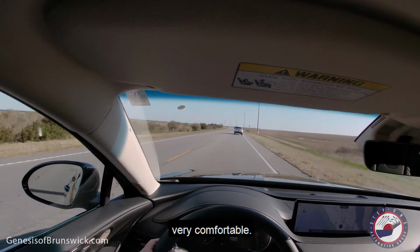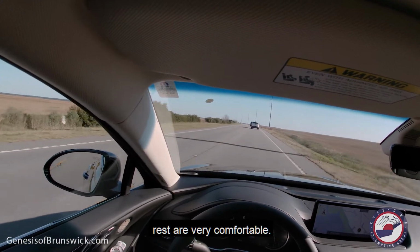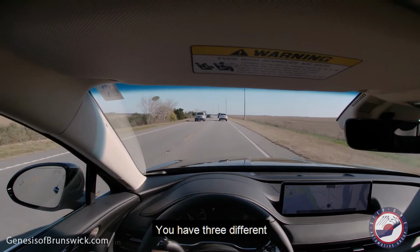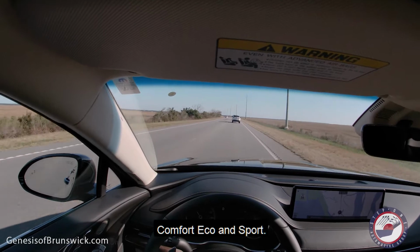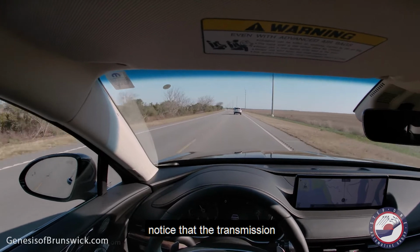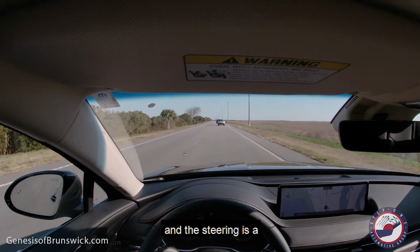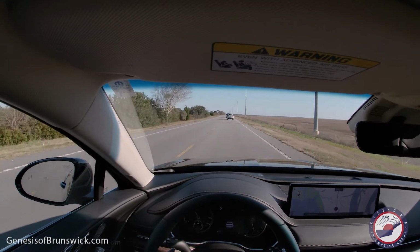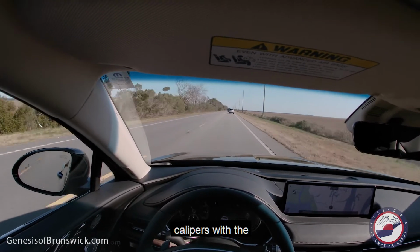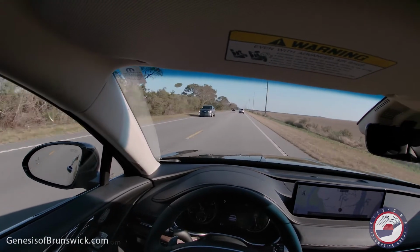The touch points are very comfortable. The steering wheel is nice. The center console and the armrest are very comfortable. The ride itself is very smooth. You have 3 different settings. You have comfort, eco, and sport. And as you go into the sport setting, you'll notice that the transmission shifts at a different point. The acceleration is a little bit more punchy, and the steering is a little bit more responsive. Also, the G80 has massive brakes, beautiful calipers with the Genesis insignia on them, and the rotors are ventilated.